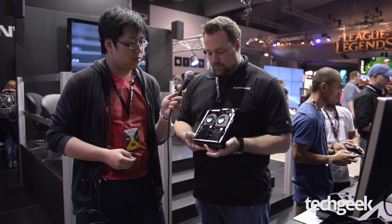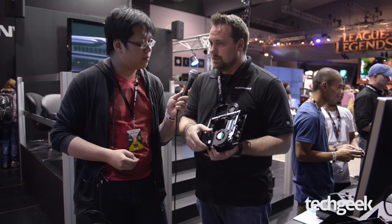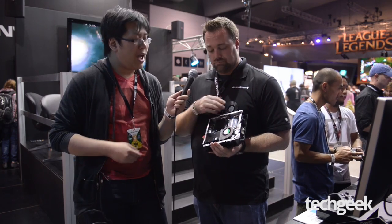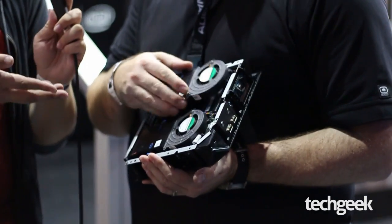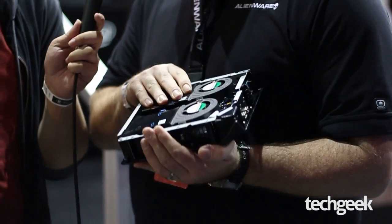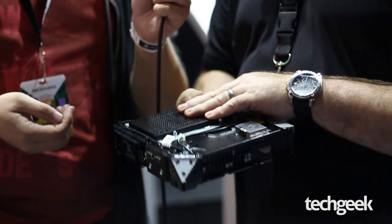It's upgradable, so if you want to upgrade the memory, you just pop that out. There's the memory, you pop this out. There's the CPU and the wireless card, so if you want to upgrade those later. World's first upgradable PC gaming console. And they're just standard normal computer parts? Standard normal computer parts. Okay. And then on the bottom comes off, standard 2.5-inch hard drive.